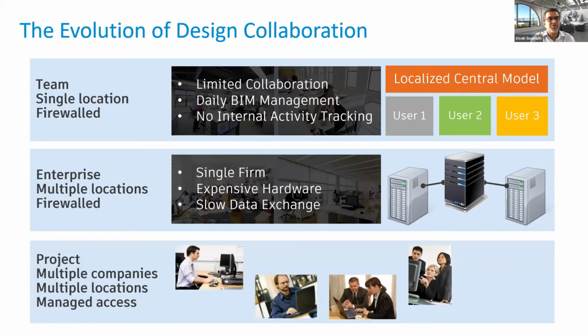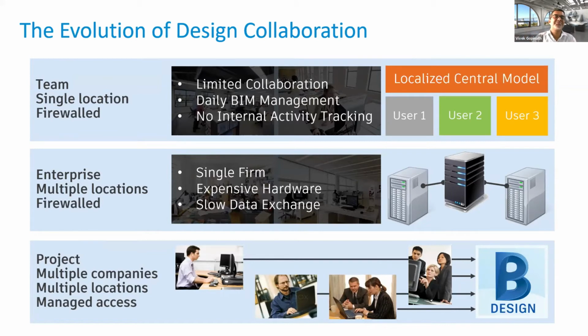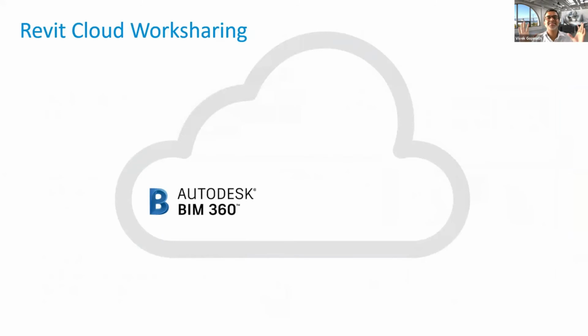And the next part is, for example, if you want to collaborate with different stakeholders of the project who are not in your current ecosystem, in your company network, and want to share, then BIM 360 comes into the picture. BIM 360 removes the traditional network limitation and allows all stakeholders, internal, external, everybody, to work on a single central data environment. And that is BIM 360 design.